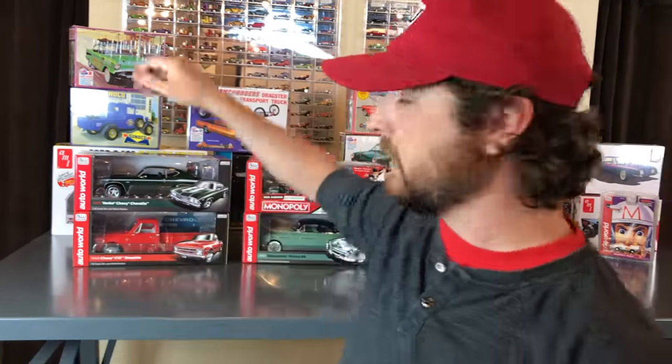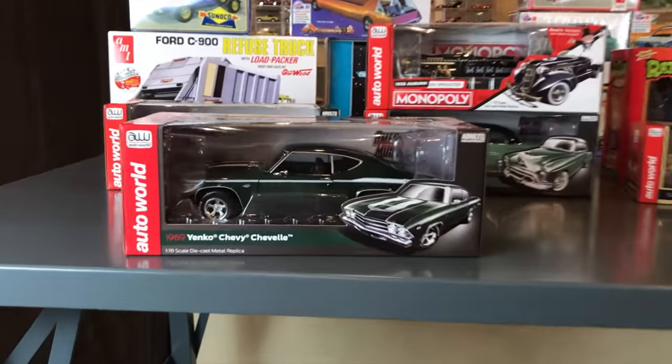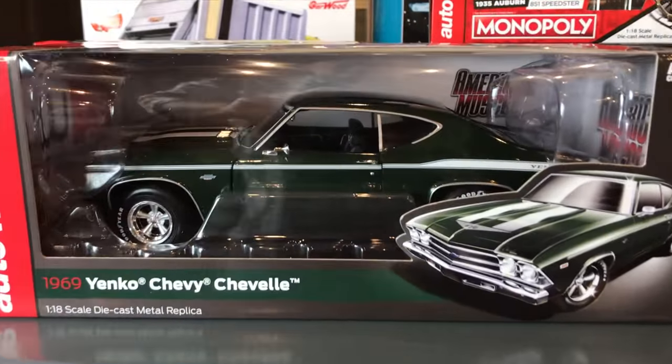Next, we're gonna jump in and show you guys all the larger scale diecast. All right, so jumping into the 1/18 scale, we got four 1/18s to start off and show you guys with. First being, next in our release of Yanko cars, the 1969 Yanko Chevy Chevelle.